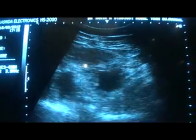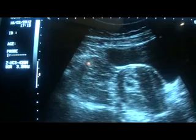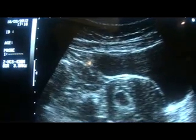This is an ultrasound study for the evaluation of the fetus. She gives a history of amenorrhea of one month and has come for the evaluation of the fetus and the pregnancy, whether it is intact or not.